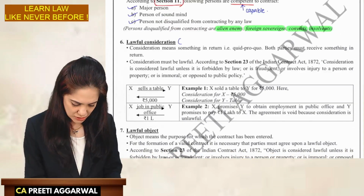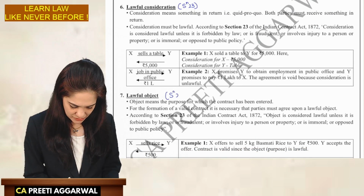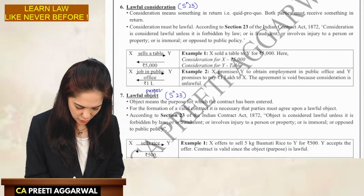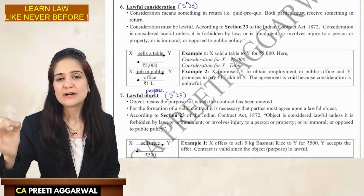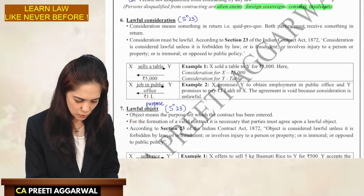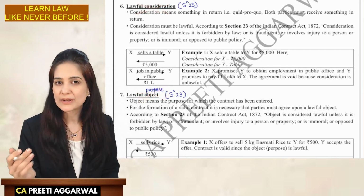Lawful consideration, section 23. Lawful object, section 23. Both go hand in hand. Object means the purpose for which the contract is entered. That purpose must be lawful. If the purpose is lawful, the consideration involved is also lawful. But if the object is unlawful, the consideration will also be unlawful.